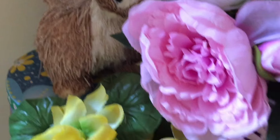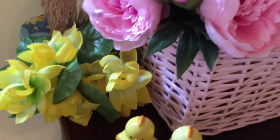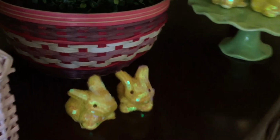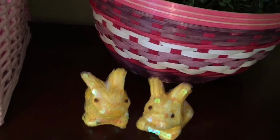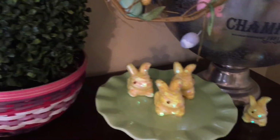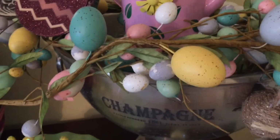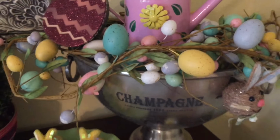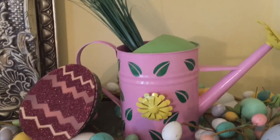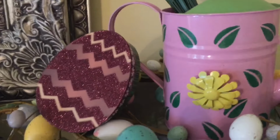I have him sitting on top of an egg. More pretty flowers. Look at the cute little chicks. These little rabbits I kind of have scattered throughout the table. A topiary ball in an Easter basket. More bunny rabbits. And there's that garland again in my champagne bucket. Also a little watering pail, and another Easter egg with more greenery.